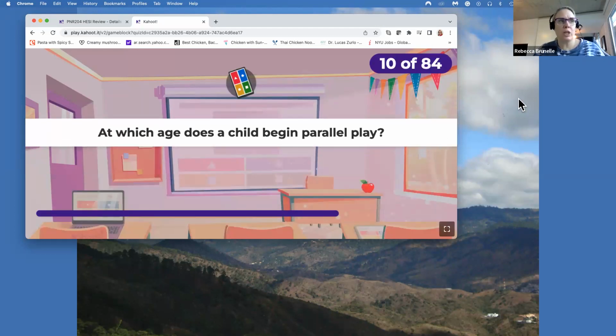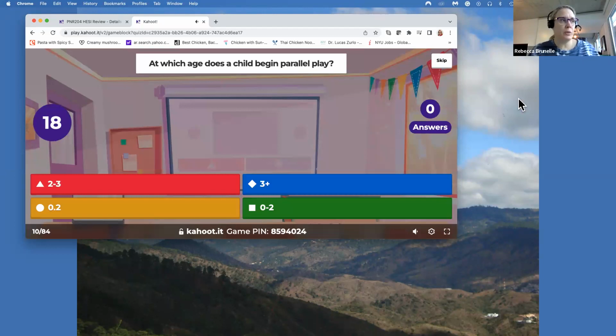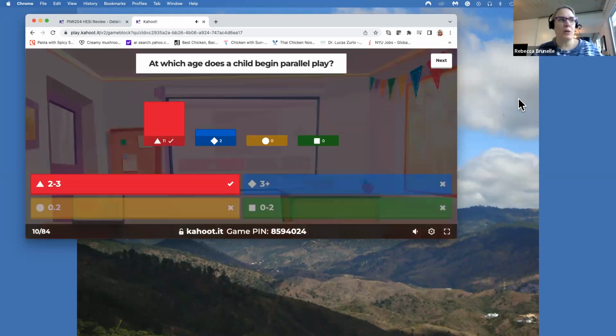At which age does a child begin parallel play? 2 to 3 months, 2 to 3 years, 3 plus, or 0 to 2? Yeah. So you really kind of expect in those toddler years, around 2 to 3, is when you would expect them to be doing the parallel play.